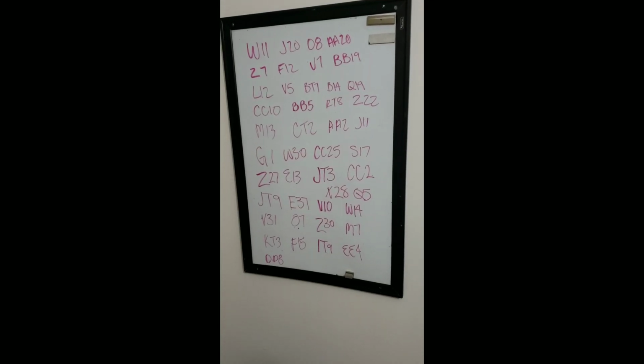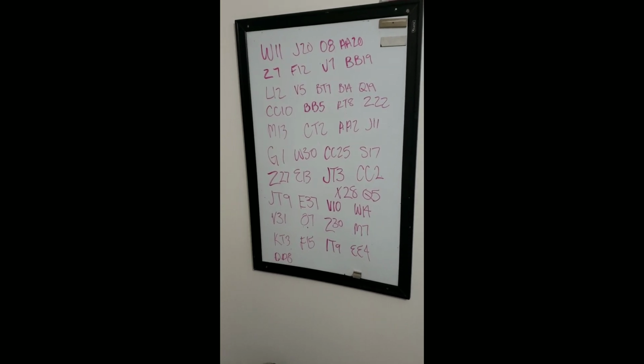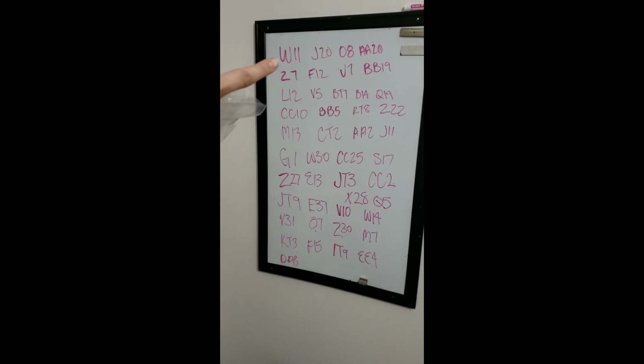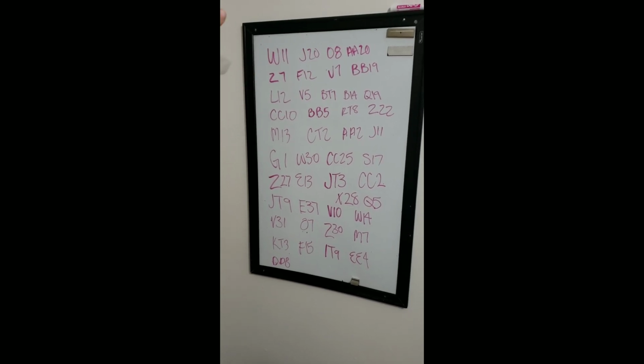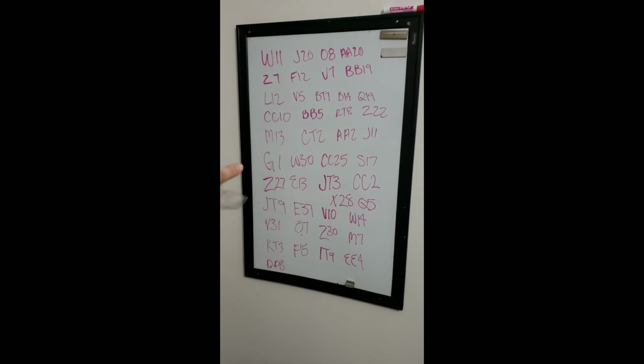Okay guys, so this is my whiteboard over here. When an item sells, I will write down the inventory number that that item belonged to on the board, and that lets me know that this inventory number is free and ready to go. As you can see, I have a lot written on this board.